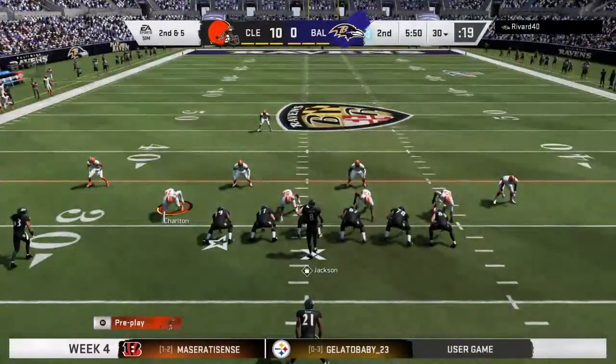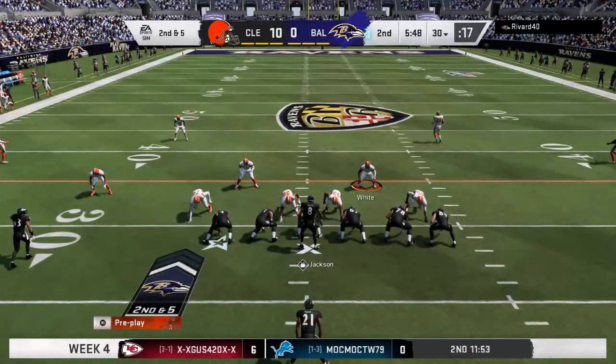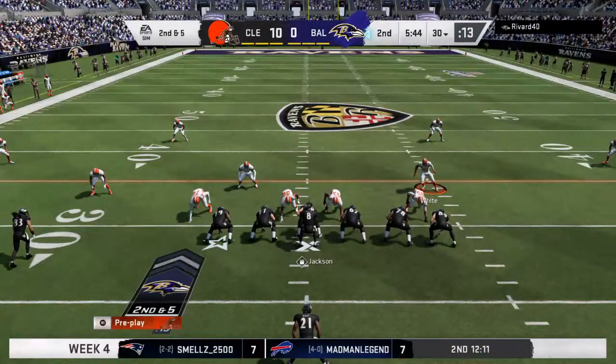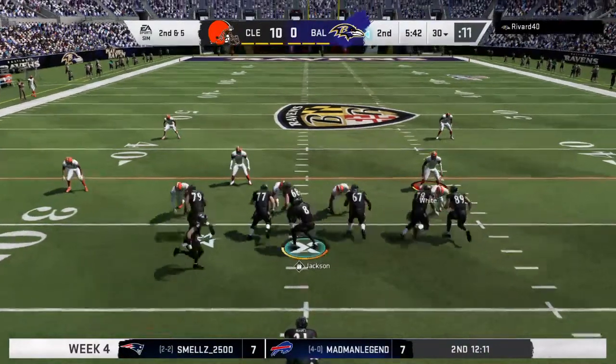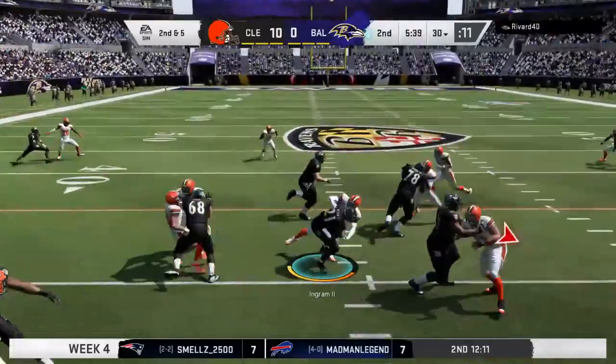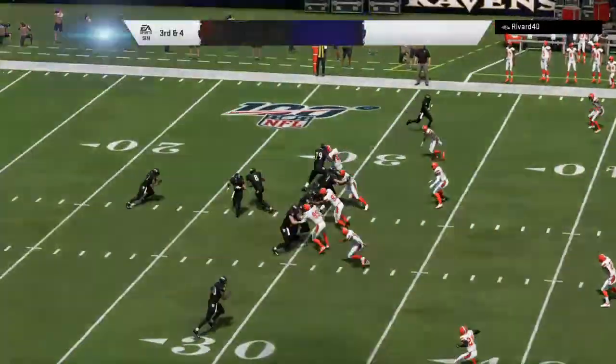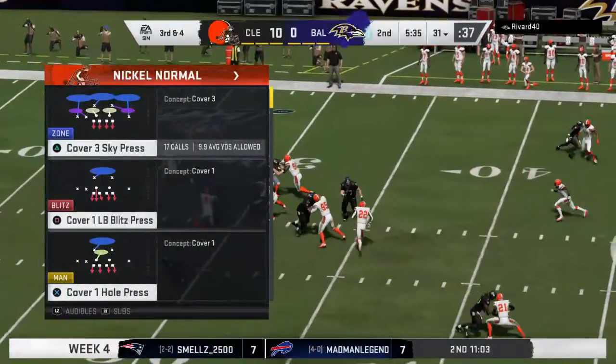Ball on the 30. They'll come up with a 2nd and 5. Check. Watch safety creeping. They run. It's Mark Ingram. They follow up the gain of 5 by only getting 1 there on 2nd down.